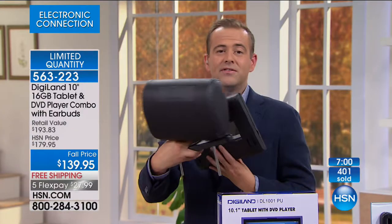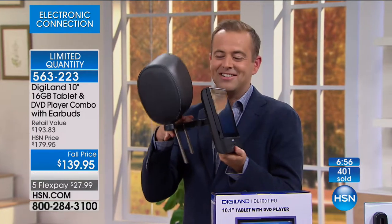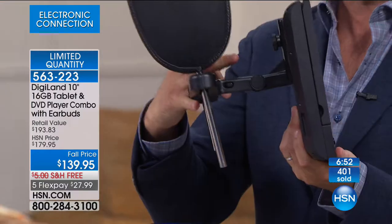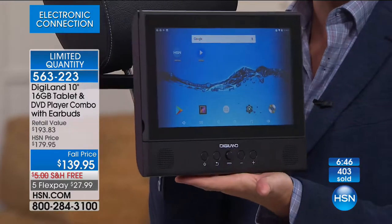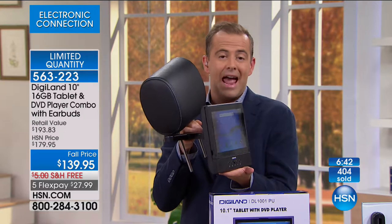Since Aaron was kind enough to take the headrest out of his car, I do feel it's important to show it for a second. This is basically what's going to happen. In your car, if you want to, you can mount it so the kids in the back, or whoever sat in the back, are able to watch, just as if it was built in. People spend like $2,000 to have this built into their headrest.